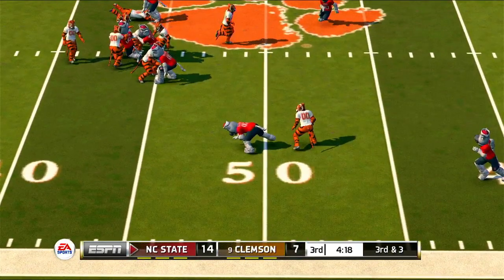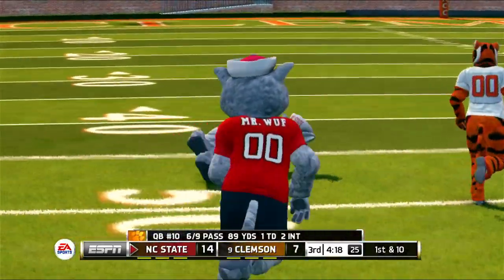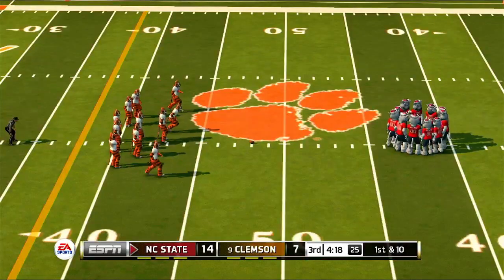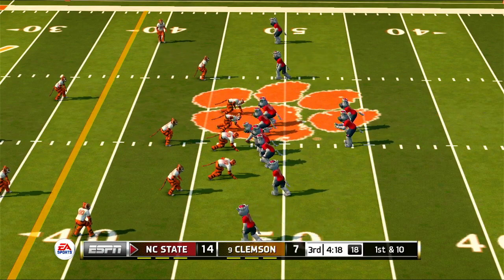Passes to the right. It's picked off. He telegraphed that throw. He eyed his receiver the whole way. That was an easy read by the defense. First down, 10 to go. Ball on the 48-yard line. North Carolina State is up by a touchdown.